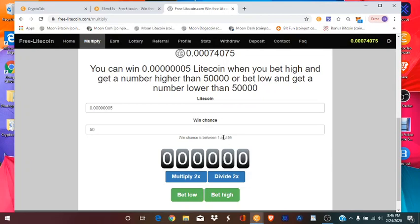This one has winning chances between 1 and 95%. It's about a 50-50 chance above 50,000 or below 50,000. At 50,000 itself, you lose either way, so there's at least a 1% house edge. I'm terrible at math. For this system, you establish what your baseline is: 74,075. If I'm betting 5 and I go 15 cycles, I'm going to be losing 5 every time. So 5 times 15 is 75, and I need to do 75 minus whatever I have.